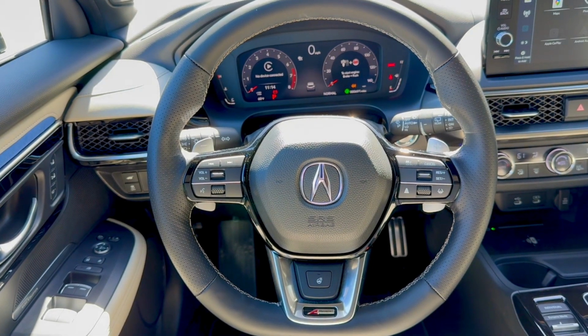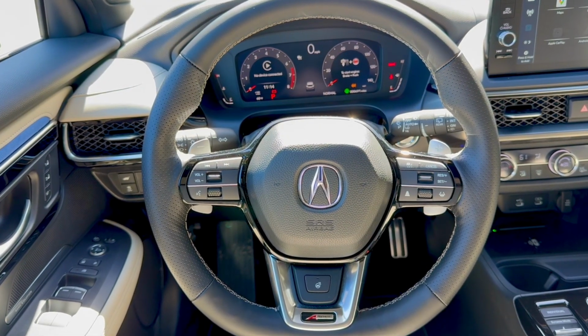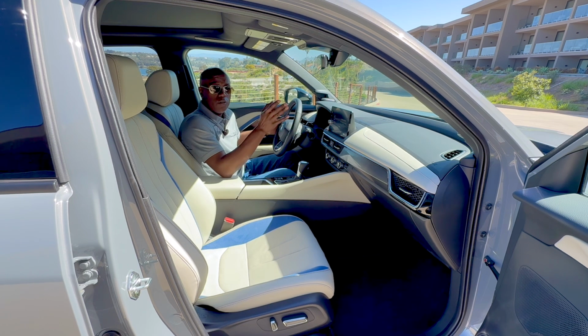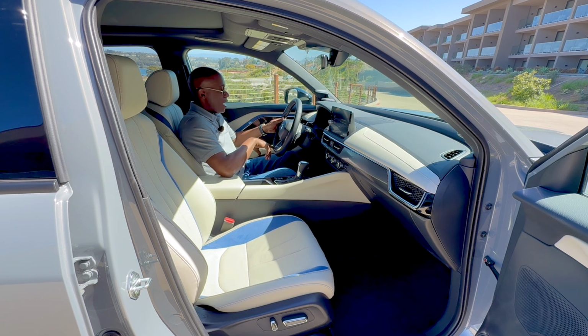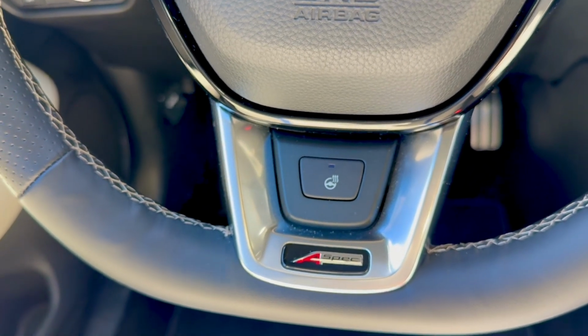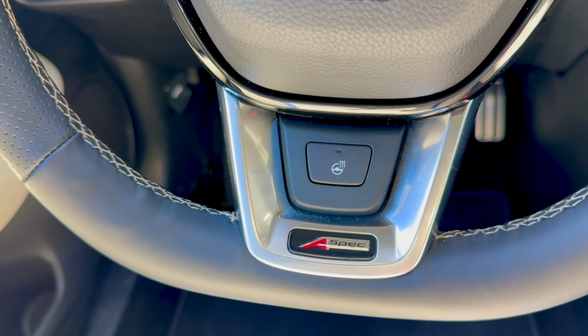You've got all your volume controls on the left, all of your ADAS and safety controls on the right. You even got these huge paddle shifters, and guess what? These are actually metal. Like they get kind of cold to the touch or hot on a certain day, but that's a really nice touch point. And we'll talk about how those work and behave during the drive. Down below, you've got the A-Spec badging, the Acura caliper here on the airbag cover, but in between the spokes, you also have a button for the heated steering wheel. So that's right, on this top trim, you also get a heated steering wheel, which is really nice.